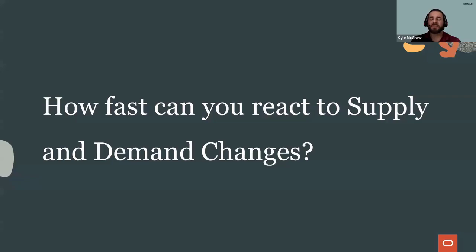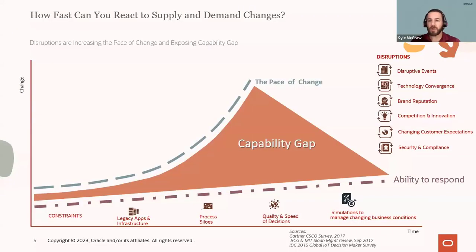So to start off today's conversation, I really want to ask everybody to just think about how fast can you react to supply and demand changes, right? When you're working in your plans, when you're trying to anticipate what's going to happen to your business for the next months and years, how fast do you really think you can react to what's going on in the world today? And the answer for many of us is not very fast, right? Our supply chain in the world is only getting faster and the pace of change is only accelerating. And a lot of people are struggling to keep up with that.